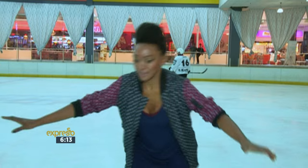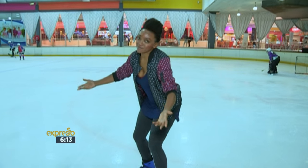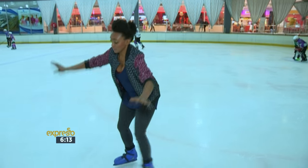With rapid skating in all directions and puck speeds that can reach up to 100 kilometers per hour, it's no wonder that ice hockey is considered one of the fastest contact sports out there, which is both chilling and thrilling. Well, once you get the hang of it, of course.